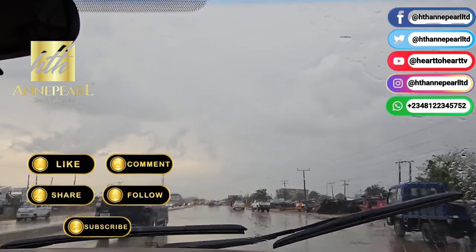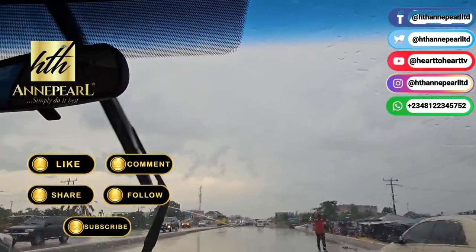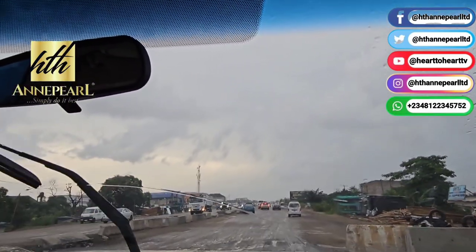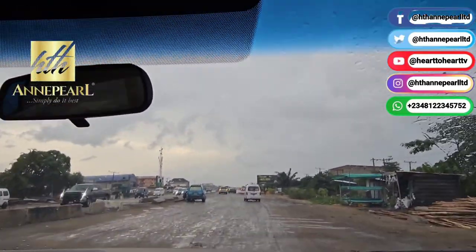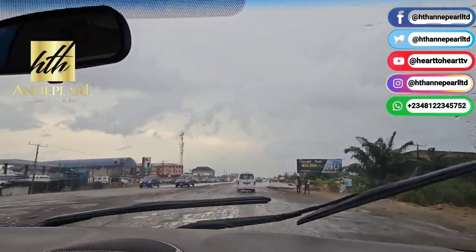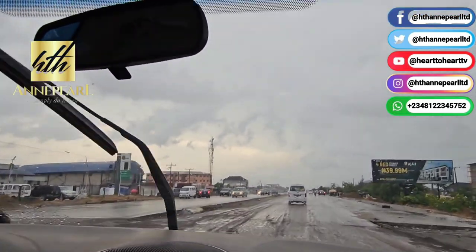And we are fast approaching Abijo area. Abijo is another sweet place where we have beautiful off plan. I mean, this one, you can even move in if you have the money. But blocks of apartments, about one bedroom is 52.5, two bedroom is 62.5, three bedroom is 70 million. And they're still working, as you can see.